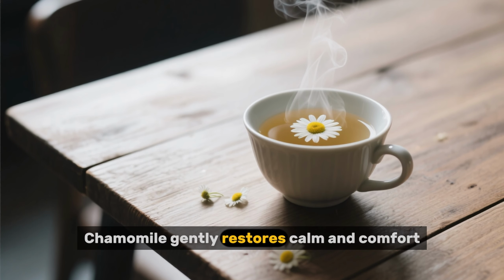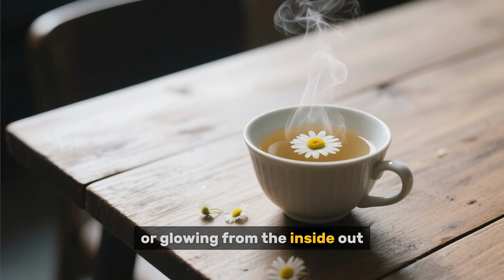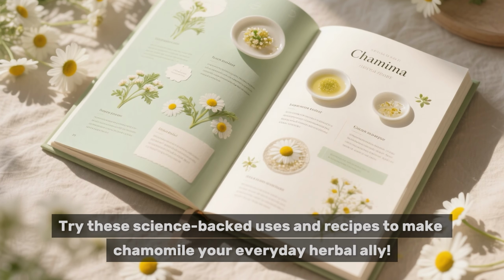Chamomile gently restores calm and comfort, whether you're winding down, easing an ache, or glowing from the inside out. Try these science-backed uses and recipes to make chamomile your everyday herbal ally.